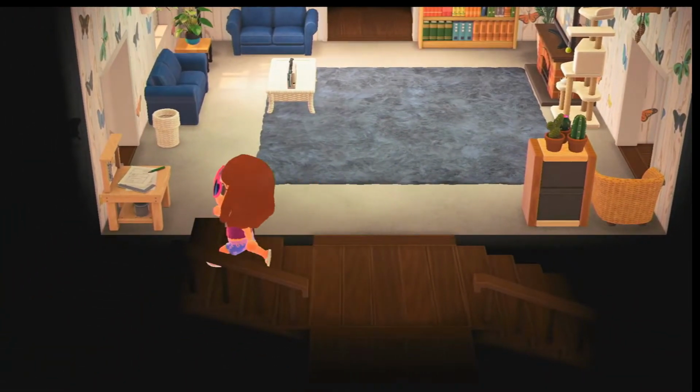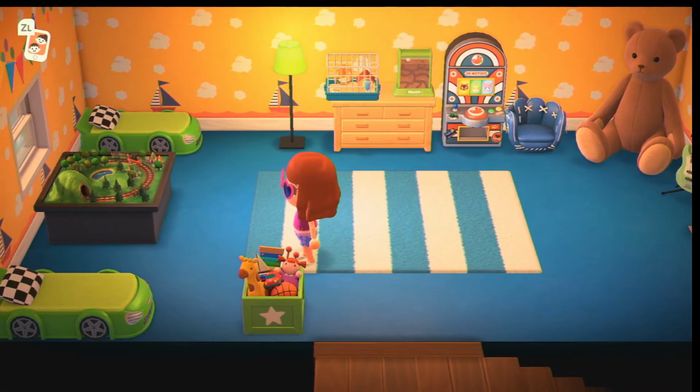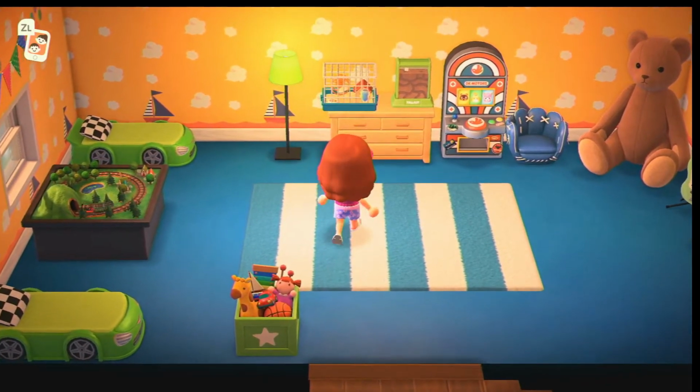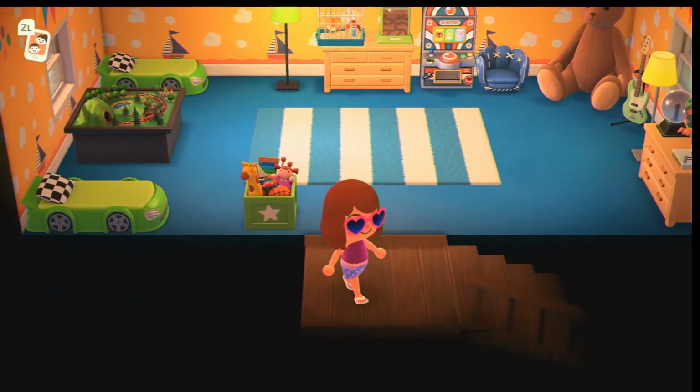And when you go upstairs, I had a lot of kid stuff. I actually have a 4-year-old son, so I kind of made this room for him with all the kid stuff. There's those cute beds and the rug, the bears. So just all the fun stuff that I wasn't really sure where to put, but it all fit well in a kid's room.